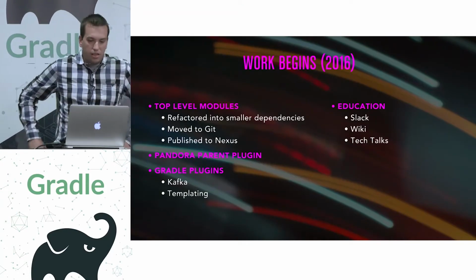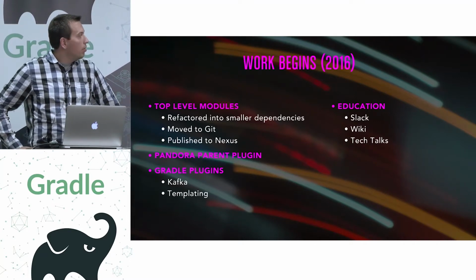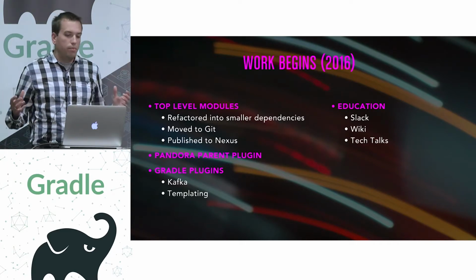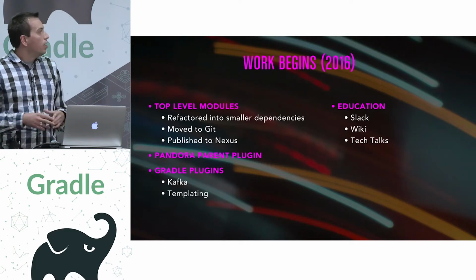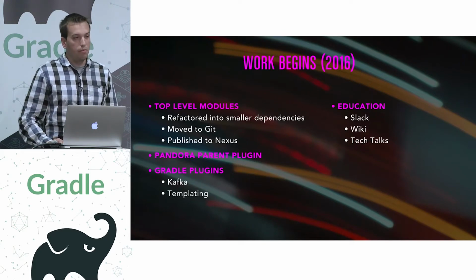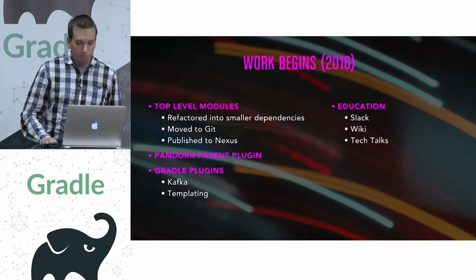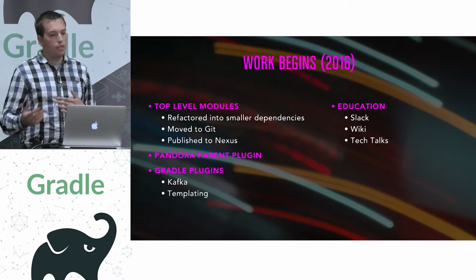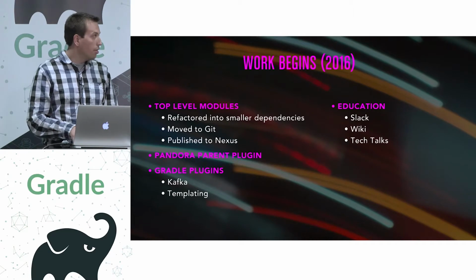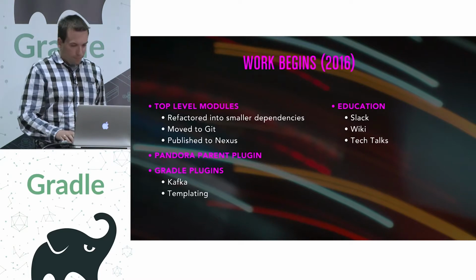All right, so most of the work we did was over 2016. The first steps we did were taking a look at the high-level modules, the stuff that was living at the top, the stuff that everyone was converging on. We took those shared dependencies and refactored them out and put them in Git with a separate build. We started running the tests in those smaller builds. With that, we started publishing version dependencies, and that decoupled a lot of the teams converging on this shared code and allowed them to work independently without having to take the latest code at the same time.